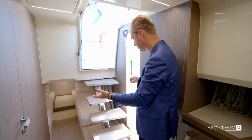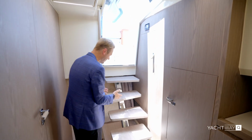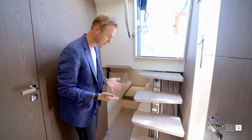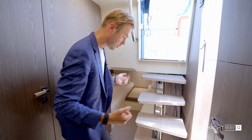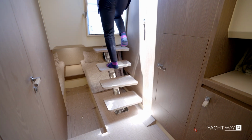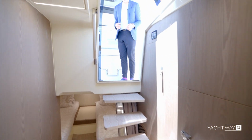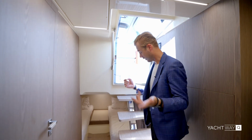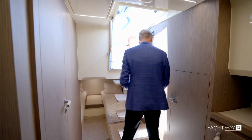They're not just steps that are rectangular. They've made them a little bit angled to save space and give you more space as you walk up, which would mean that you would have to take the first step with your left foot, then right, left, right, and you come down the same way. Left, right, which is great, a lot of space over here.